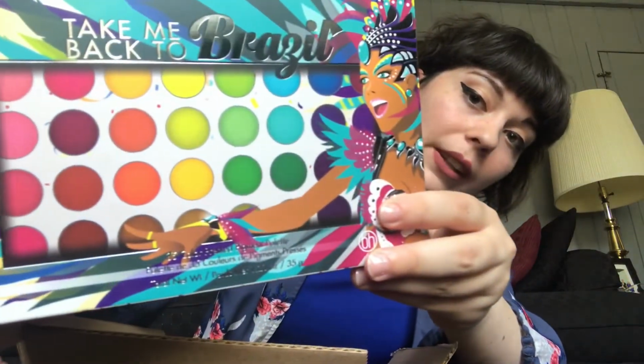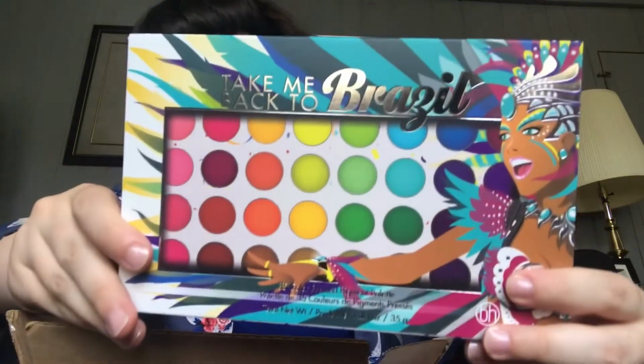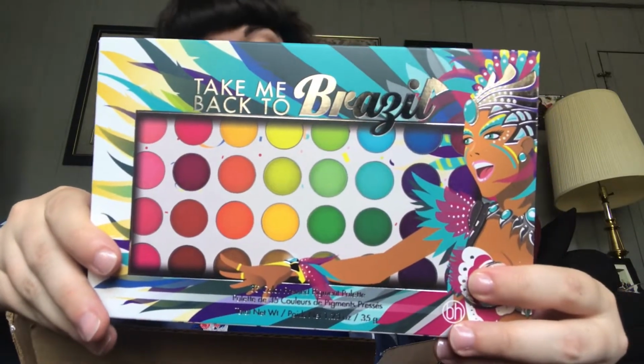Okay, here is the Take Me Back to Brazil palette. This is a 35 color pressed pigment palette. Wow. Let me hold that up for you. I'm totally missing the camera completely, but that is a lot of bright colors. It says on the back, capture the excitement of Rio's Carnival wearing intense brights from this Take Me Back to Brazil 35 color pressed pigment palette, a rainbow of super pigmented, buildable, blendable mattes, satins, and shimmers that make a stunning statement. Wow, that's really cool.